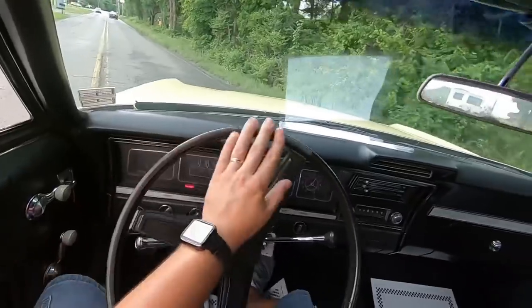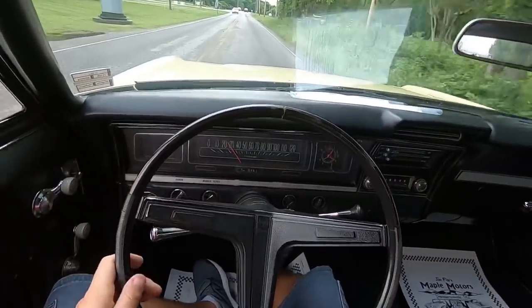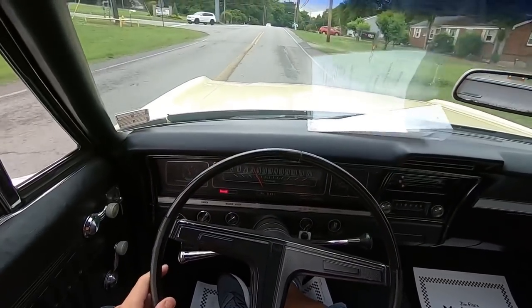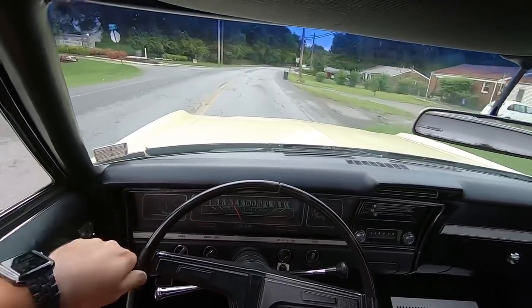The only thing I've seen that's wrong, the hot light needs to go. It's not hot, I can set my hands on the valve cover. And it just flashes whether you start it up first thing or driving it around.